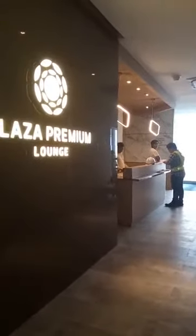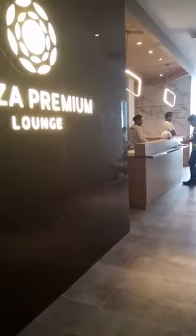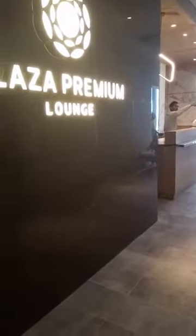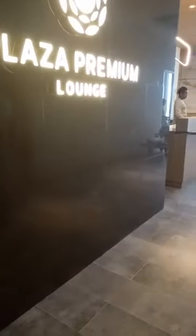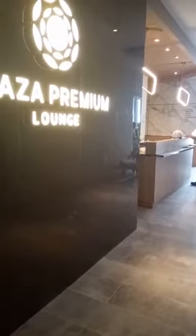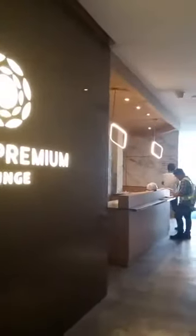It's a separate lounge, but it's not PAL's. It's private. So there are two premium lounges. This is the Plaza Premium Lounge, and the other room under construction is the PAL Mabuhay Lounge.